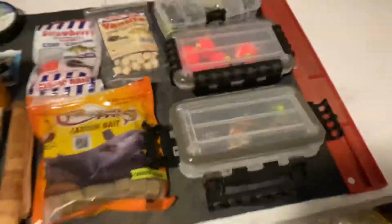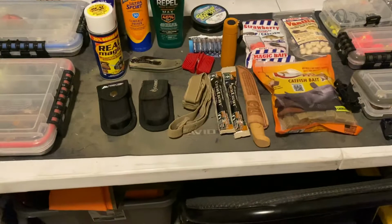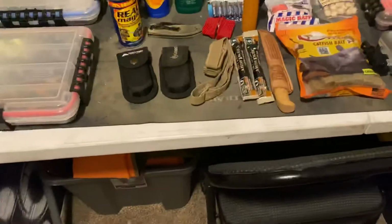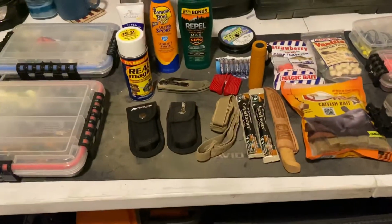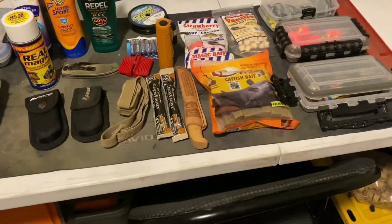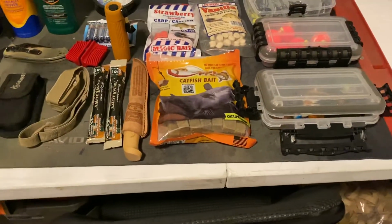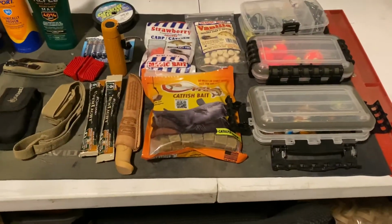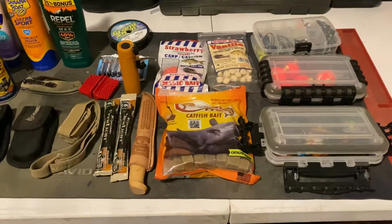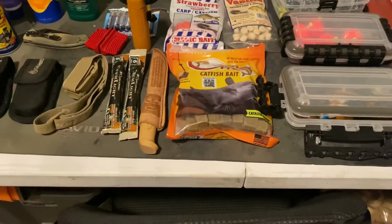But yeah, guys, as far as the actual bag goes, my bag recently broke, so I'm getting a new one. My net also broke, so I'm getting a new one. But other than that, that's really everything. I'm going to buy a ruler or some kind of measuring tape to keep in my bag as well, just because I'm starting to keep some fish, you know, and wanting to get more trophy fish, kind of keep a personal record for myself.